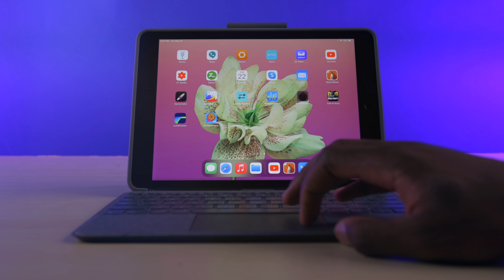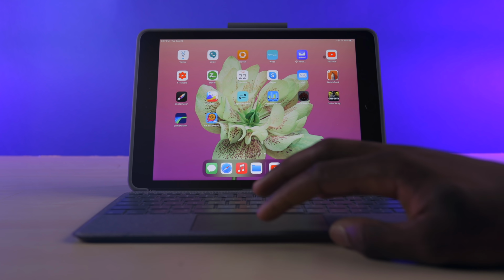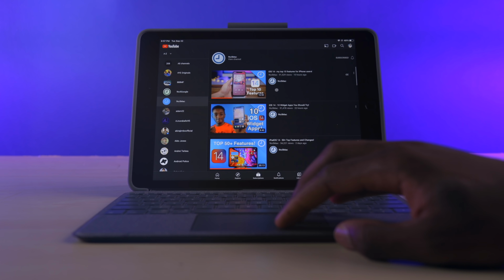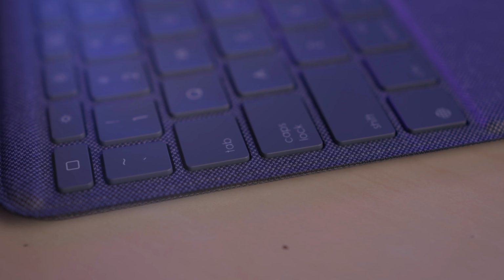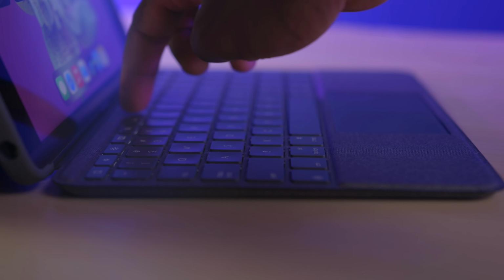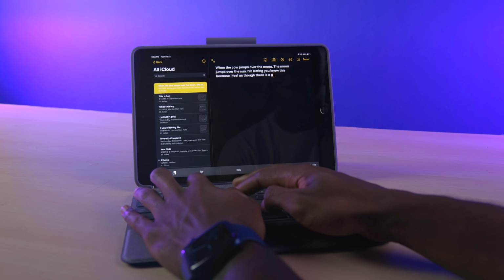Because mouse support is in its early stages in iPadOS, you don't have right-click controls or anything like that, but this keyboard makes it really easy to never have to interact with the display itself, outside of using Touch ID occasionally. You've got a home button right here in the corner, and the keys are backlit, so you don't have to worry about not seeing the keys in the dark. Overall, the Combo Touch is a great example of what the smart connector is capable of, and it's only going to get better with future hardware.